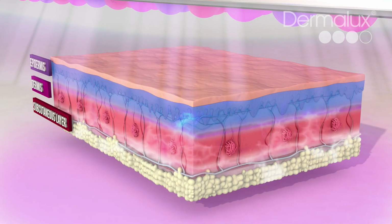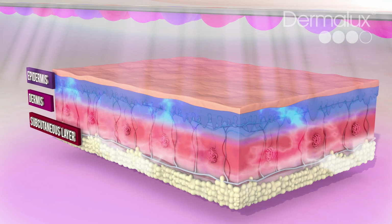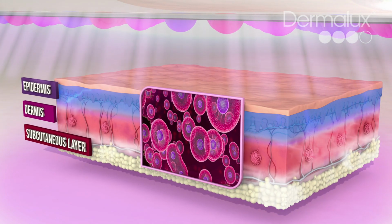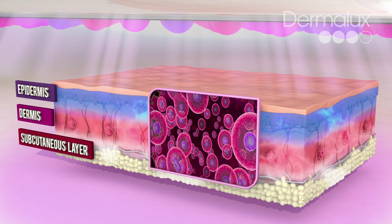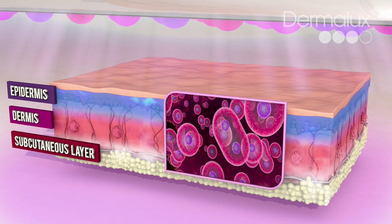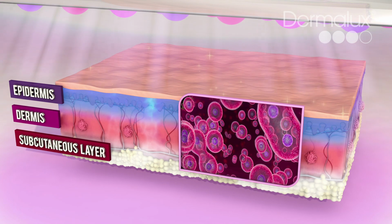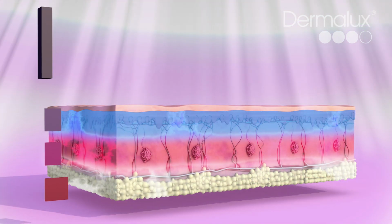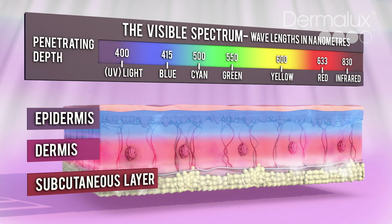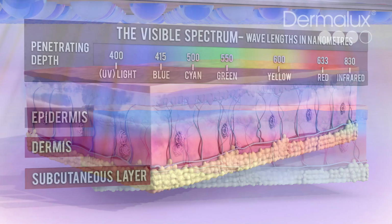LED phototherapy is the application of these wavelengths into the skin's deepest layers to energize our cells. Skin cells that are energized function better and can regenerate up to 200% faster, which in turn leads to a more youthful, healthy and radiant complexion. Each wavelength of light is absorbed by a different target to stimulate specific skin-enhancing processes.